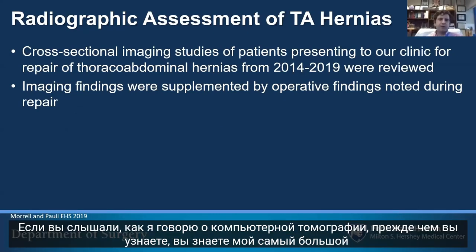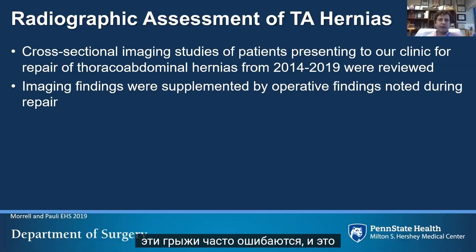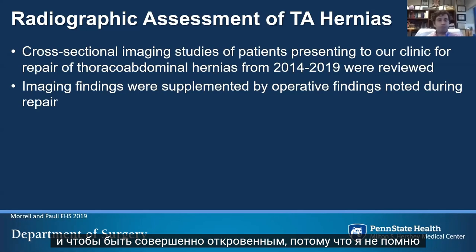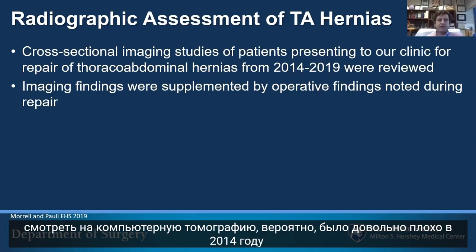If you've heard me give a CT scan talk before, you know my biggest point to hernia surgeons is that the radiographic reports for these hernias are often wrong, and this is especially true with these thoraco-abdominal hernias. And so it's really on the surgeon to look at the images and understand what's there. And to be perfectly frank, because I don't recall ever fixing any of these when I was a fellow, my understanding of what I was looking at on the CT scan was probably pretty poor back in 2014.